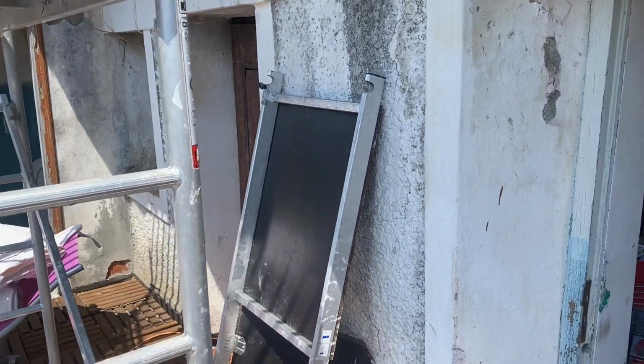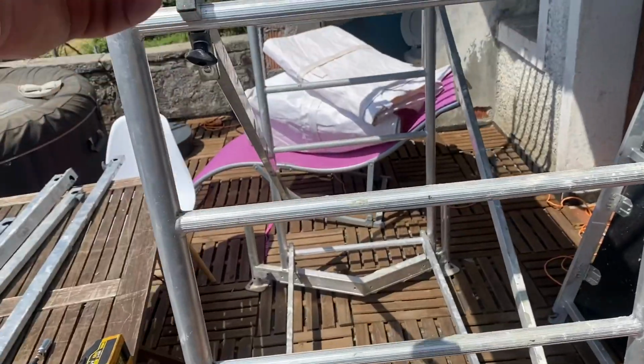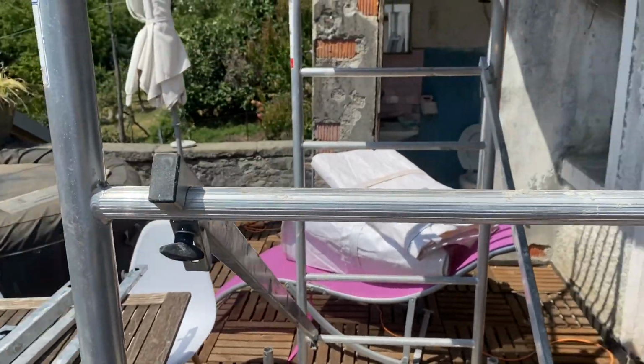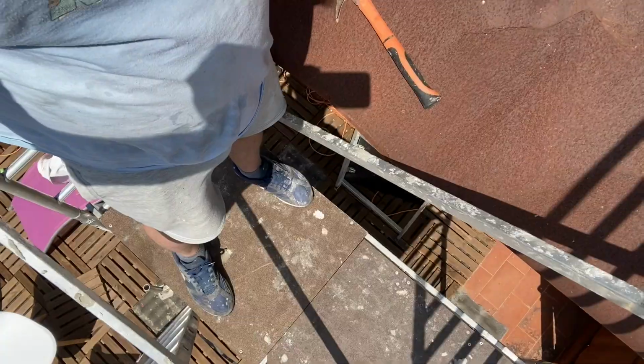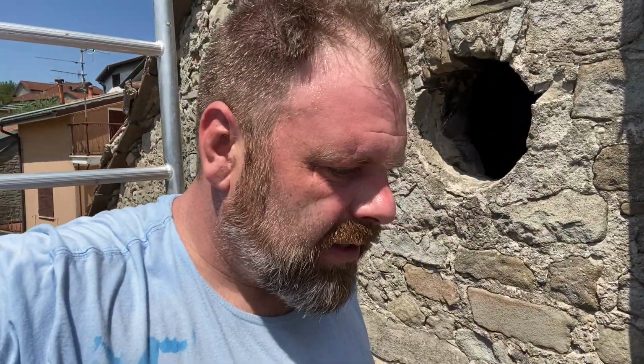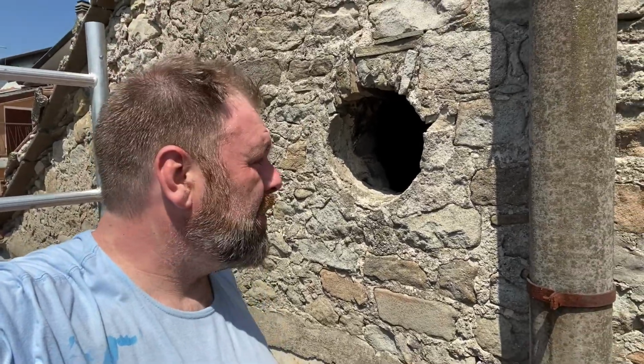So the first thing I'm going to do now is bolt that together, and then I'm going to tighten up all of these before I get up on it, obviously. And then we'll see how we are. Okay, well, I'm up. Already this is a sort of nerve-wracking height, but it's super stable, so I'm very happy with that.